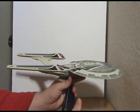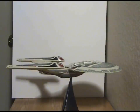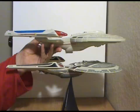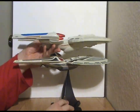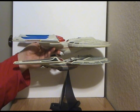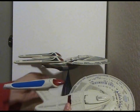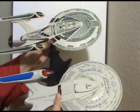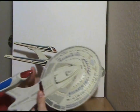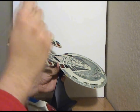Now, to draw a comparison, I have the old Playmates version. It is the exact same length. I don't know if you can see that. Exact same length. These are noticeably different. This is a whole lot more cartoony looking than this one. This one has a whole nicer feel. Of course, these have stickers, whereas these are not stickers. Those are actually painted onto it, which is very nice.